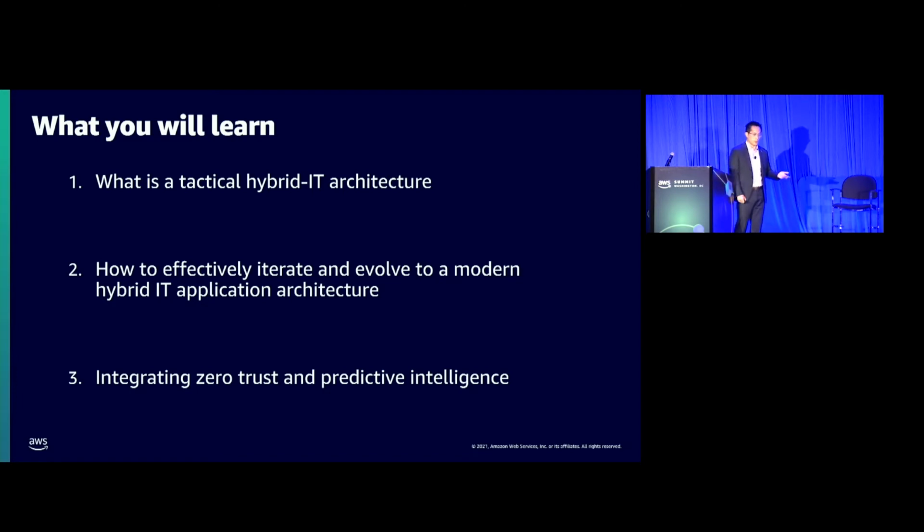And then three, we're going to look at what's worked so far in terms of zero trust and predictive intelligence. That's where the future is going. That's where the technology is going, especially with AWS. You can leverage a lot of the data that you're already gathering, right? We see mountains of data coming in, and so how do you integrate and think about zero trust principles? How do you think about how you're going to leverage that data set to provide you predictive intelligence so you can take action during your missions or during operations?